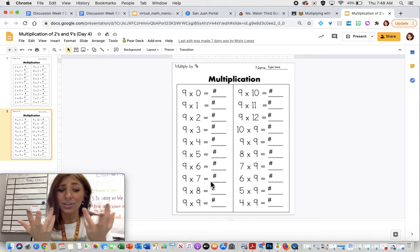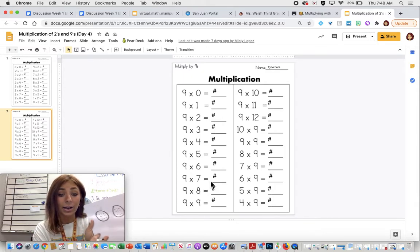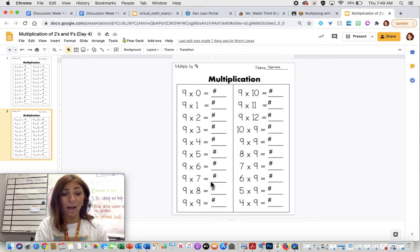So if I know the trick doesn't work well for me, I can go ahead and I can draw a picture, right? So if I want to do 9 times 2, well, I can count by 2s, but if I wanted to do 9 times 3, I can draw 3 groups, and I can put 9 in each group. And in that way, I can count my groups, and I can figure out what 9 times 3 is. So that's one way I can do it, or I can draw an array as well. So use your resources. You guys have plenty of resources on how to figure out how to multiply.